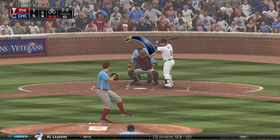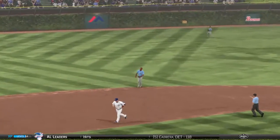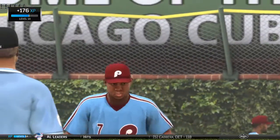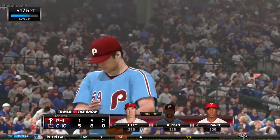I think he's set up for something off speed. If you can put that changeup below. And we'll have to leave it there as the play is made here to end the inning. Cubs strand one. They're up 5-1.